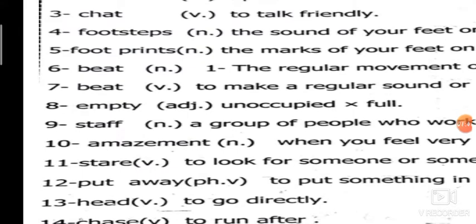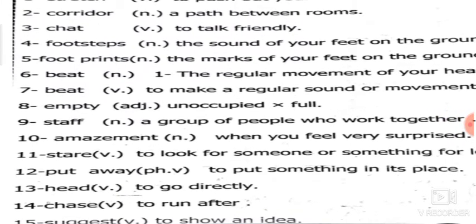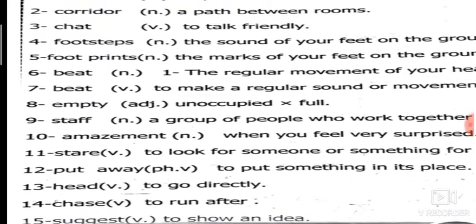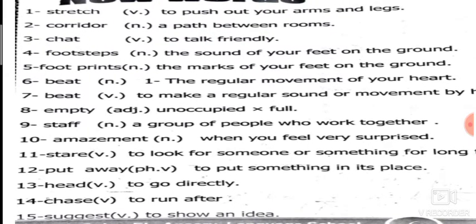Okay. Number 10, amazement. What's the meaning of amazement? Amazement is when you feel very surprised. Amazement. Number 11, stare. What's the meaning of stare? Stare means to look at someone or something for a long time. Stare, to look at someone or something for a long time.